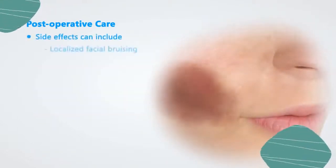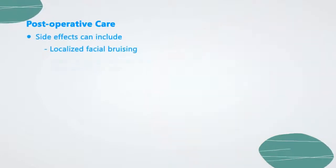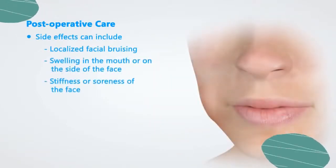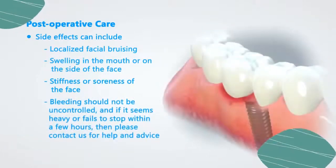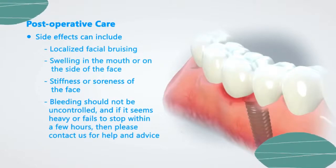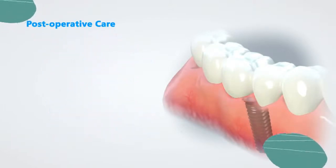Side effects can include localized facial bruising, swelling in the mouth or on the side of the face, and stiffness or soreness of the face. Bleeding should not be uncontrolled, and if it seems heavy or fails to stop within a few hours, then please contact us for help and advice.